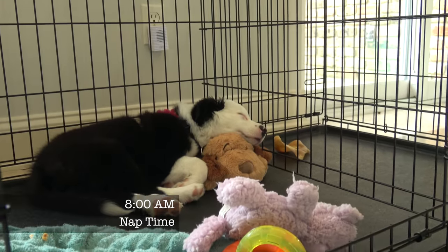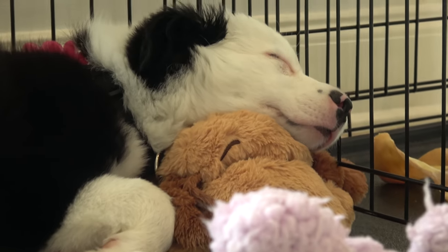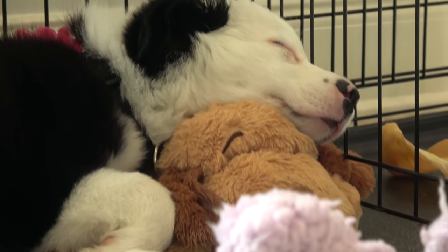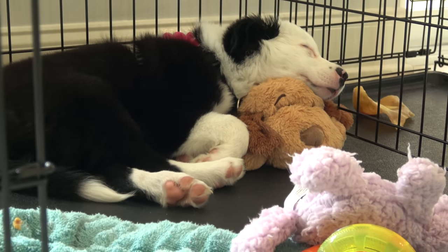So it's usually only about an hour or so that I let her play around, get some of that energy out. And then I'll put her in her puppy bedroom and give her some breakfast. And then she usually passes out for like hours. So I really take advantage of this still morning time to let her sleep so I can get my work done because I do have a job outside of training her, contrary to what many people might think.